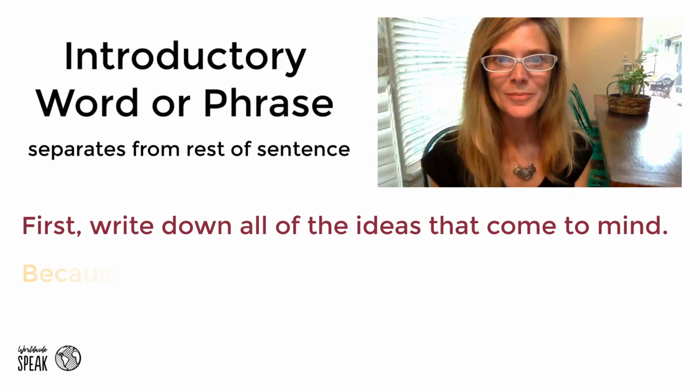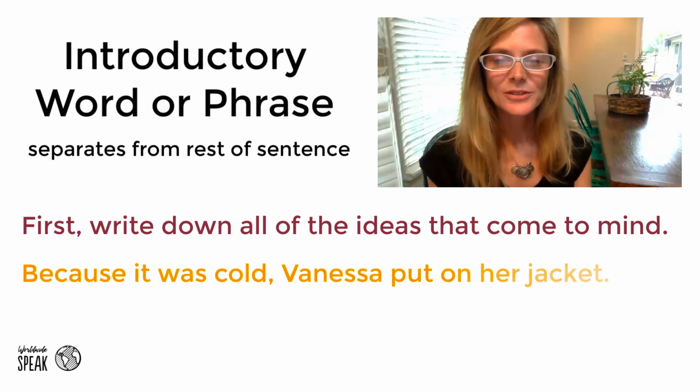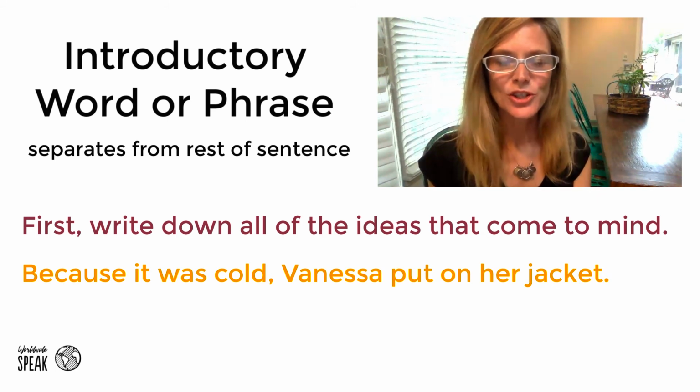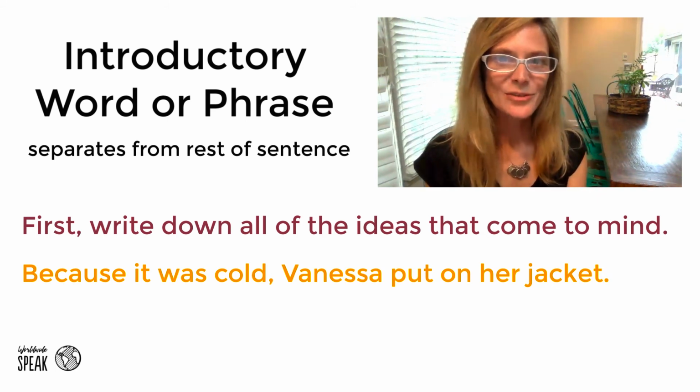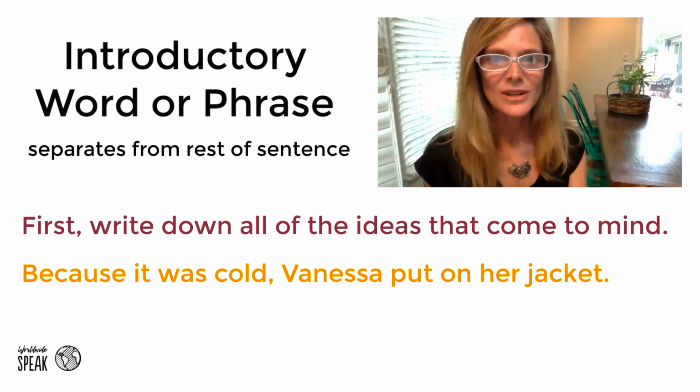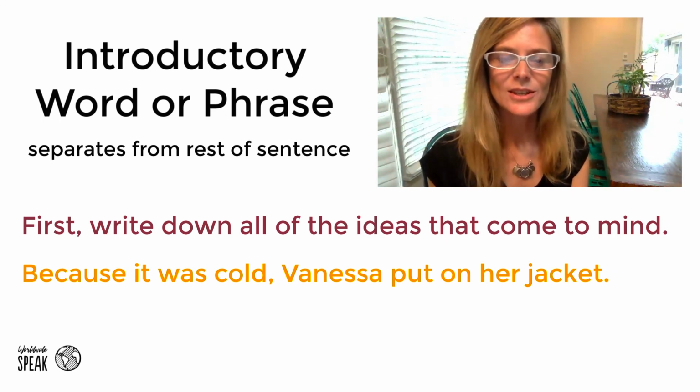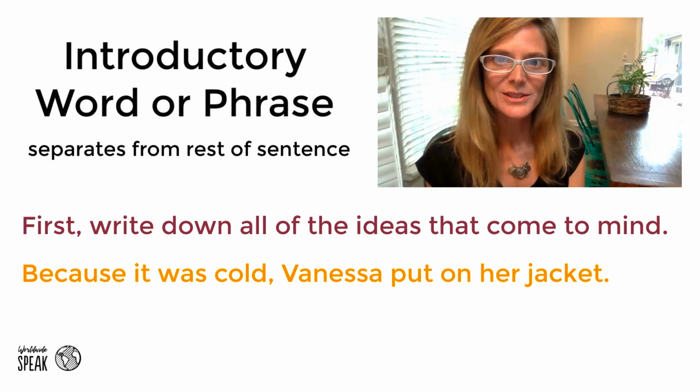Another example would look like this. Because it was cold, Vanessa put on her jacket. You can see that phrase, which begins with the word because it was cold, and then we put a comma, which separates it from the rest of the sentence, Vanessa put on her jacket.